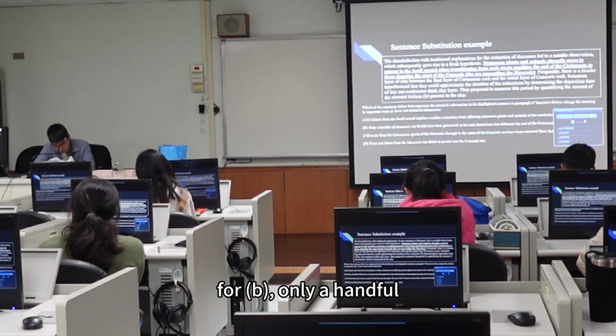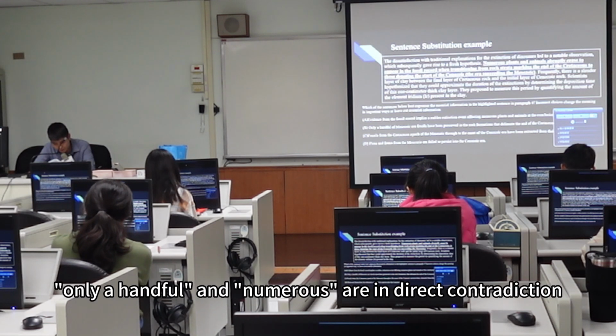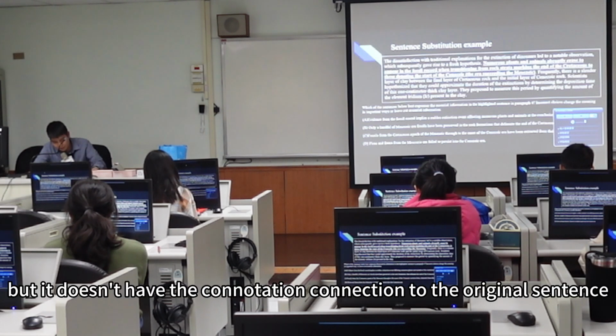For B, only a handful. B contradicts the original sentence directly: only a handful and numerous are in direct contradiction, so you want to take B out. C is one of the examples that uses fancy words. It doesn't have a connection to the original sentence.